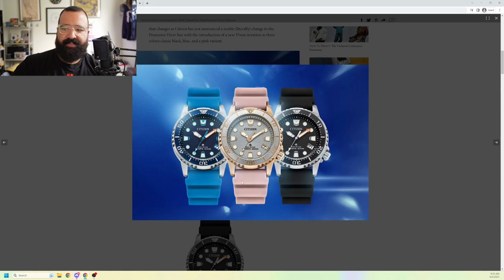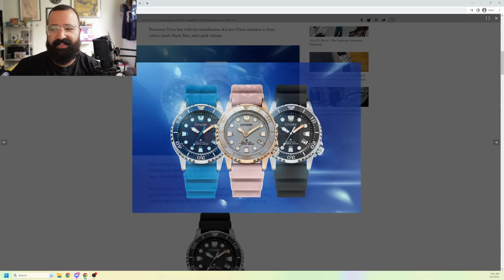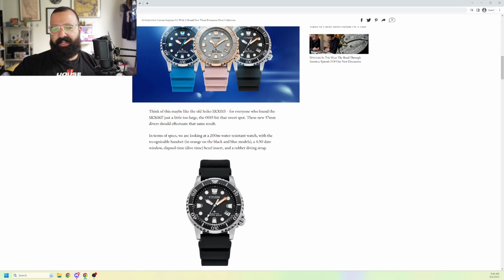And to be perfectly honest, that gold tone one in the middle, if I took it off that pink strap and put it on something else, even like, oh my gosh, a brown sailcloth, maybe even a distressed leather strap, I would rock that one in the middle personally. Why do I think this is great? Well, because of right here.